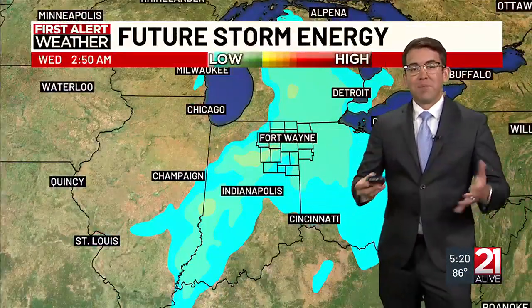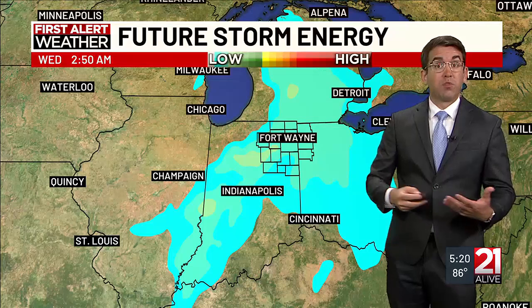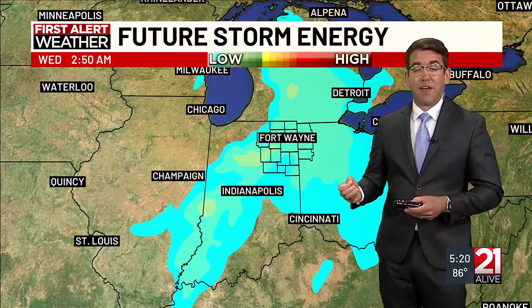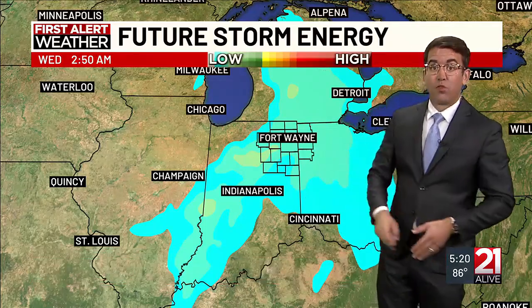Watch what happens as I advance the clock for the next few hours. You see how quickly that goes away? This is one of the reasons why we just don't anticipate much activity here this evening with that line. Could we still see some thunderstorms? Sure. Will it be gusty at times? Yeah, that's definitely possible with the passage of that front. But severe weather, widespread severe weather, especially on the scale of what we're seeing out to the west, is not likely when that storm energy is escaping faster than the cold front can arrive.